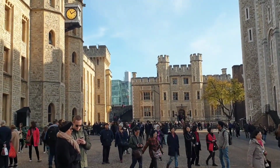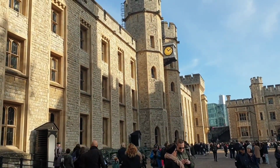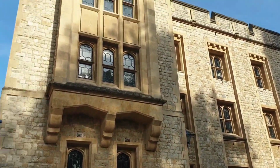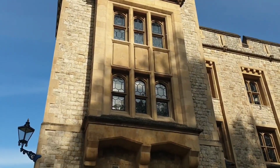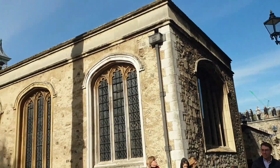It's incredible to believe when you look around at the buildings that the castle was used as a prison from 1100 to 1952, although that wasn't the castle's primary purpose. They even include churches and houses.